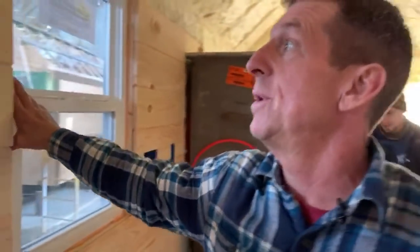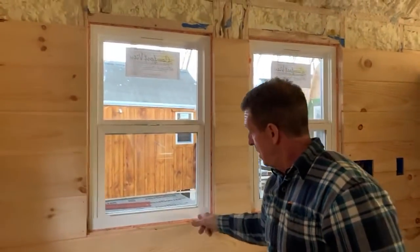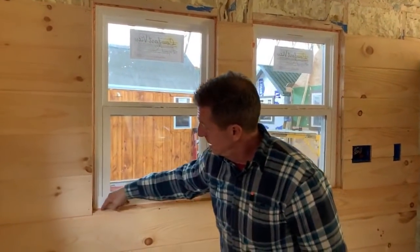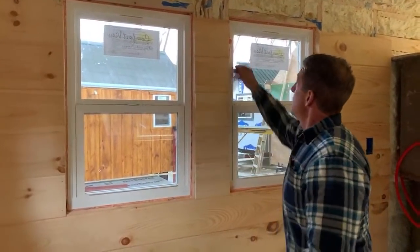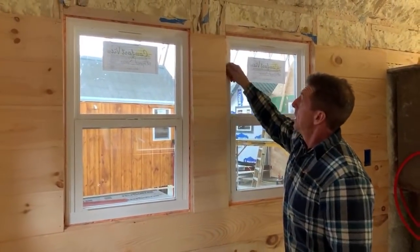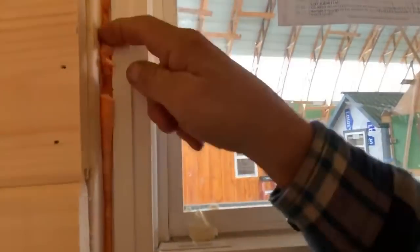This is a 2030 like we just showed you. Here's a 2030 here. So what we'll do is, see the foam that goes around the sides? All this foam, so it's ready to go. Now here it's sticking out a little bit, right? So they'll take a razor knife and just run it down there and just pop that off.